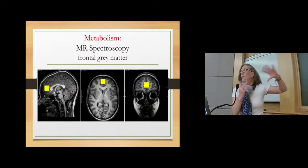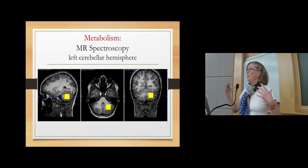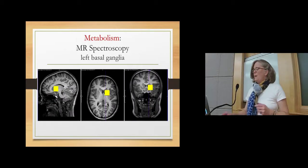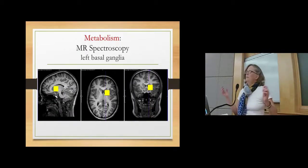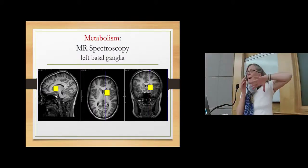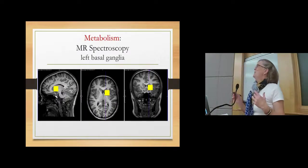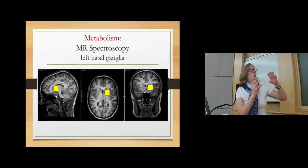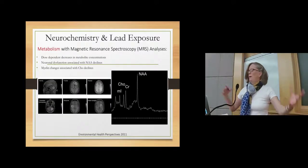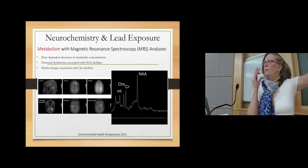We know the frontal lobe is going to be important because there's volume loss. We know that the cerebellar region is going to be important because that's part of the motor area of the brain, motor cortex. Another part we're looking at is the basal ganglia. We've been throwing out globus pallidus, but the basal ganglia is the area where the globus pallidus is, thalamus is, and this is where we know that we're seeing these areas of manganese deposition. So we get this nice voxel, place it over the brain, and we get these spectral images of that area. So here's that spectrum I was telling you about, giving us the chemical composition.